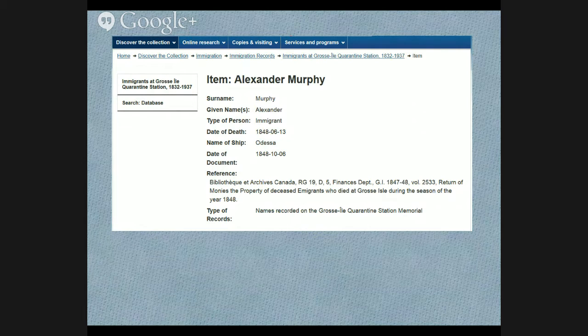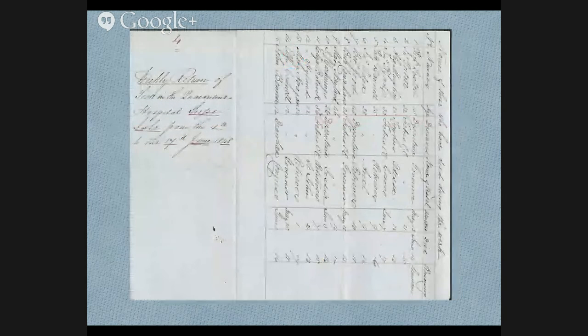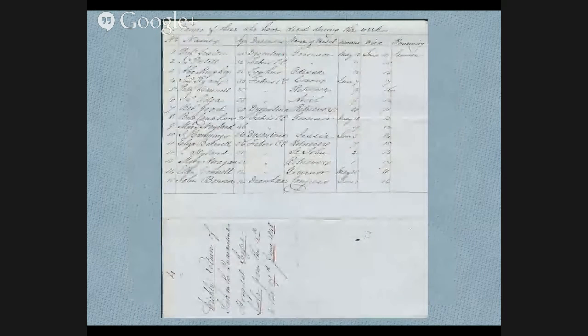Now, this is what it used to look like. See right here, image 1? That's what you used to get. So we'll switch it around so you can read a little better. There you go. That's what you used to get with that entry. You don't get it anymore. So I don't know what happened, but as you know, we all want to find the original, not just an index reference.